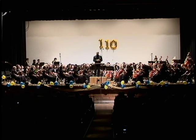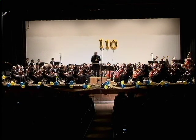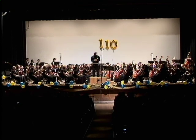Bizet's Carmen is perhaps one of the most famous operas ever written. You'll recognize some of these tunes. I'm sure you've heard them on radio and television commercials for a long, long time. And this suite is divided up into movements, as you can see in your program.